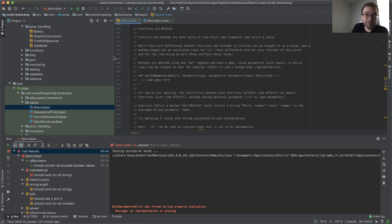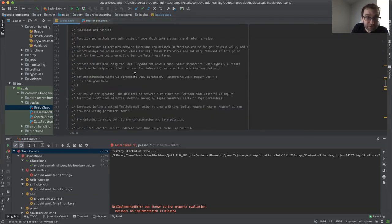Okay, so let's move on to some more advanced syntactic topics. Functions and methods. Functions and methods are kind of the same and kind of different. To describe exactly in which ways they're the same and which ways they're different is going to take a lot of time and it's not going to add a lot of value. The thing is, a function can be thought of as a value and a method always has an associated class. But a lot of times you can use one where you would use the other, and they act quite similar in many ways. So I'm going to often conflate these terms. I'm not going to make a religious distinction between them at all times because it's not going to add a lot of value.